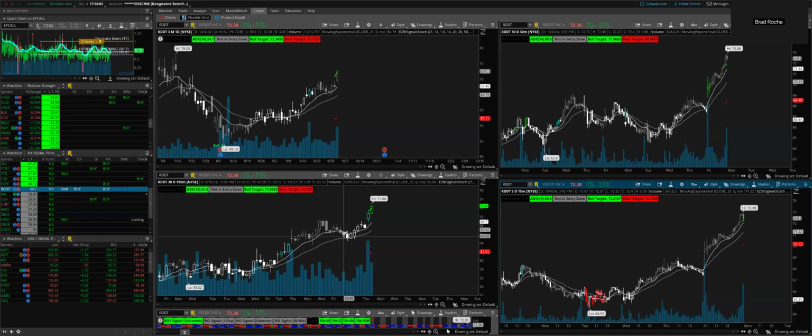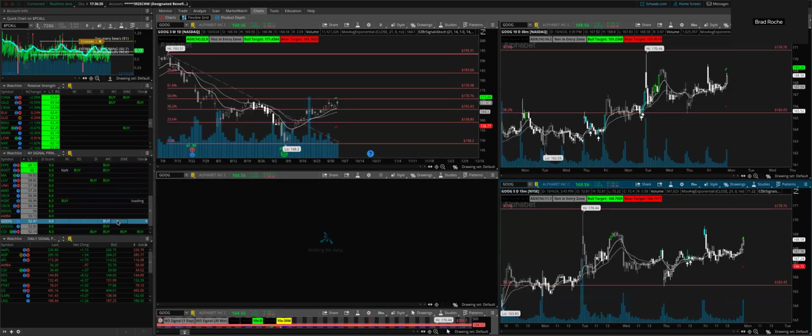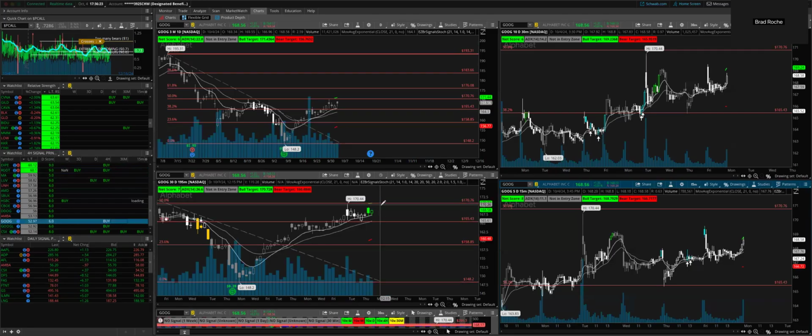Reddit, we've got a 3 day buy signal and a 4 hour buy signal. There's not too much I can do here with this one at this point from where it's trading. I think really the ideal entry point would have been in here. So, Google, this one looks good. We talked about this.